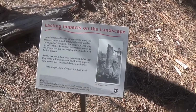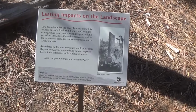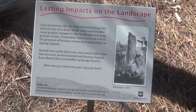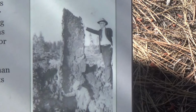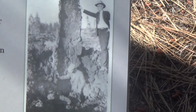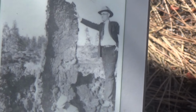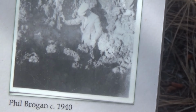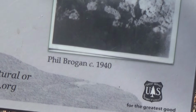Lasting impacts on the landscape. Lava formations, like the ones observed along this trail, are one of a kind. Wind, water, and weather cause gradual changes to this landscape over long periods of time. Sometimes these forces, as well as the presence of humans, create more immediate or lasting impacts. Several tree molds here were once much taller than they are now. Environmental and human impacts have altered this remarkable landscape forever.